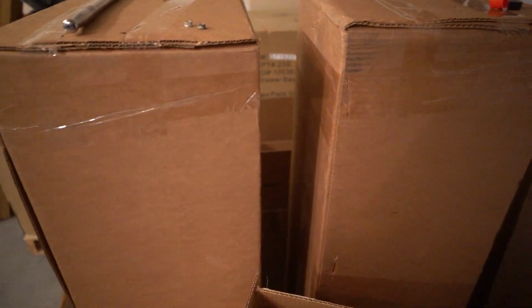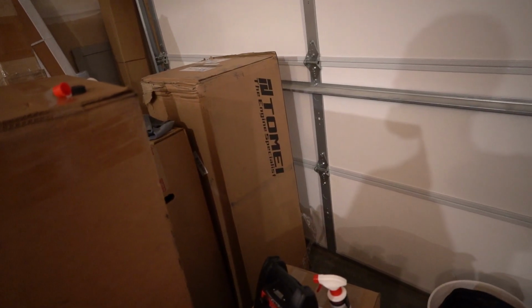Just for some reference, these are the light bars. They are very big, and I got 2 for each bay, and then an exhaust. I wonder what car that's for.